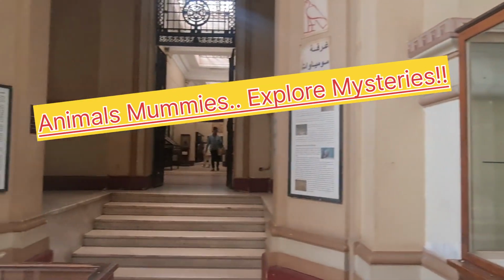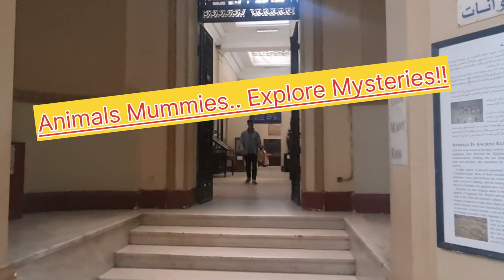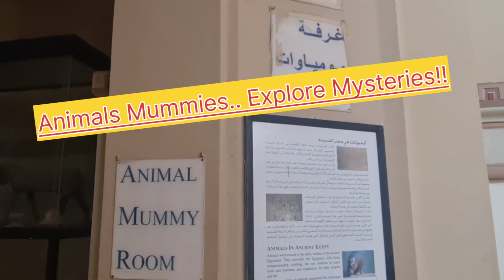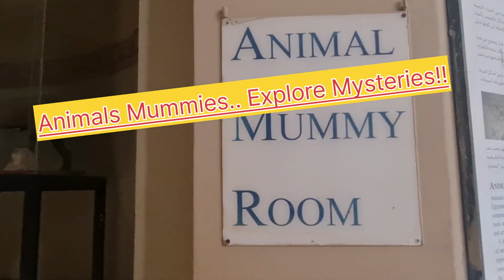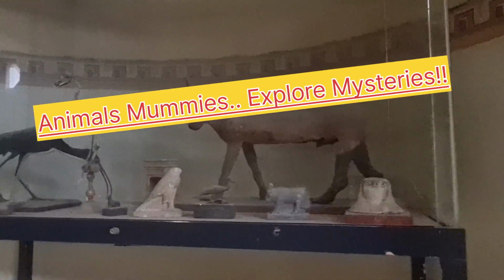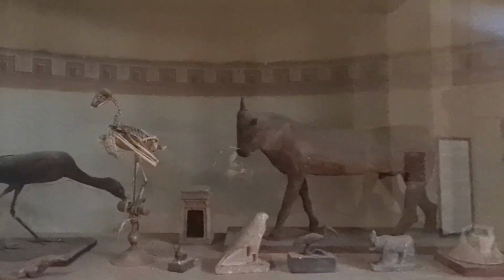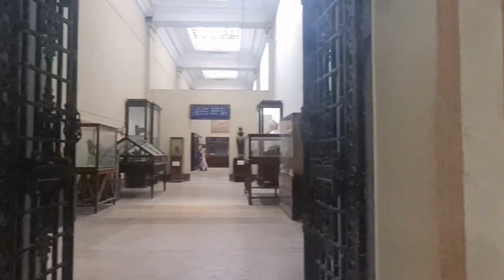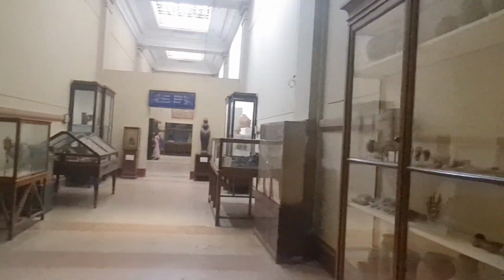Welcome to the Egyptian Museum, specifically the room of animal mummies on the second floor. We are going to explore the mummies of a variety of animals in ancient Egypt, starting with this showcase of a cow and an ibis bird, symbol of knowledge. Then we go to see the gallery inside.